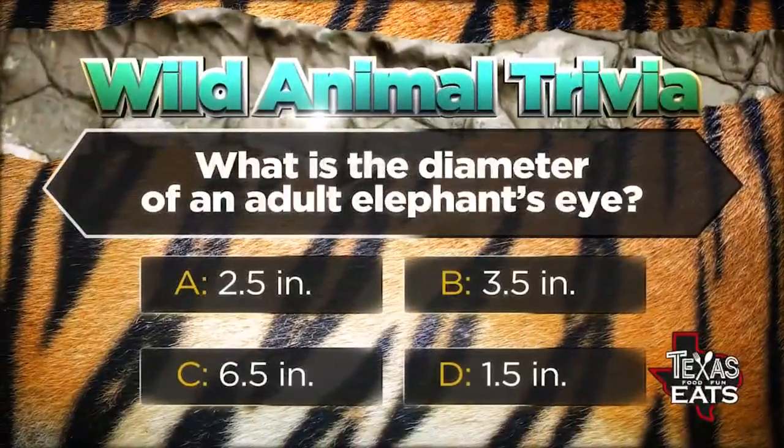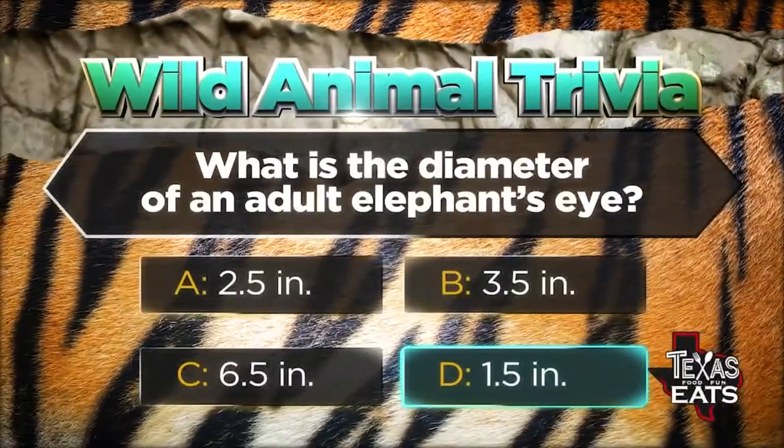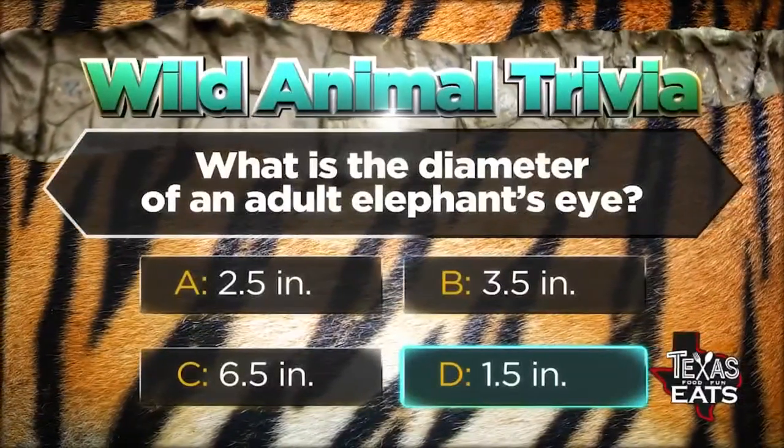What is the diameter of an adult elephant's eye? The answer is D. Elephant eyes are about 3.8 centimeters or 1.5 inches in diameter. Now back to Texas Eats.